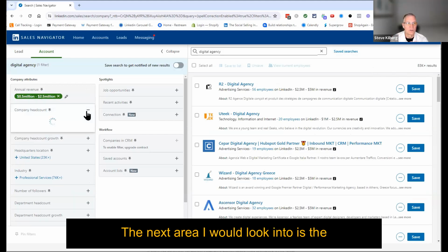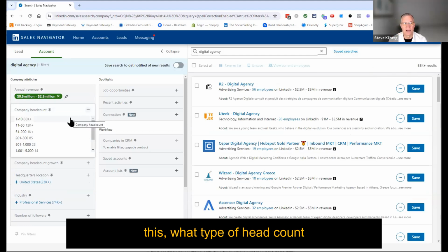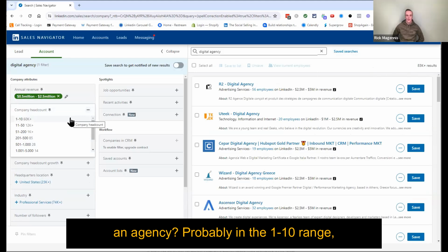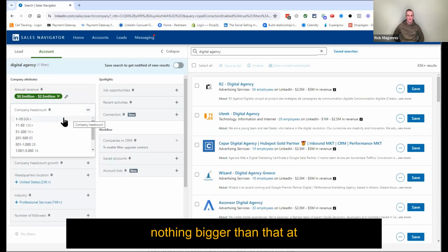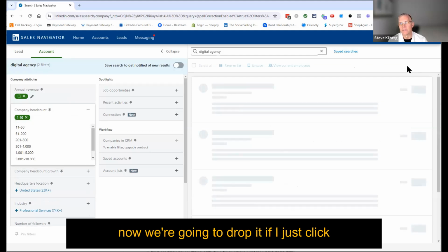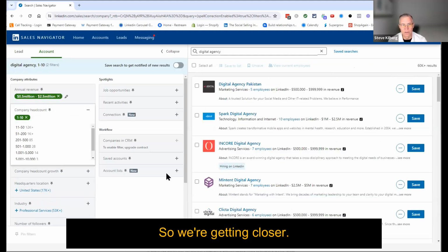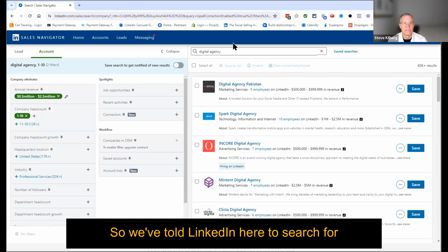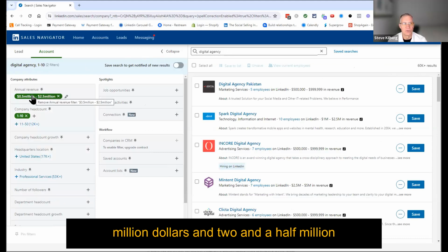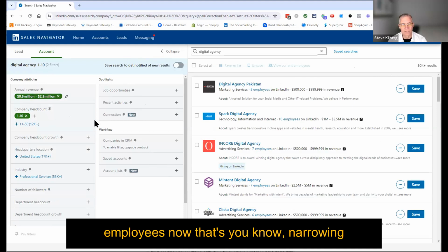The next area I would look into is the company headcount. Now, Rick, you've been looking for this. What type of headcount would you be looking for when searching for an agency? Probably in that 1 to 10 range, nothing bigger than that at the moment. Okay. So you can see it went from 80,000, and if I just click the 1 to 10, now we're down to 60,000. So we're getting closer. We've told LinkedIn to search for digital agencies that are between $500,000 and $2.5 million in revenue and have 1 to 10 employees. Now that's narrowing the list down.